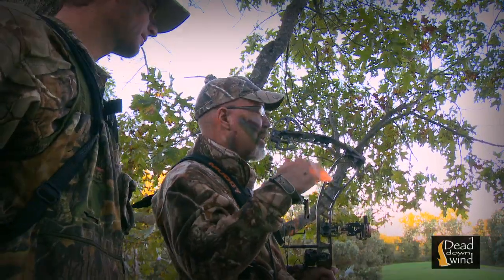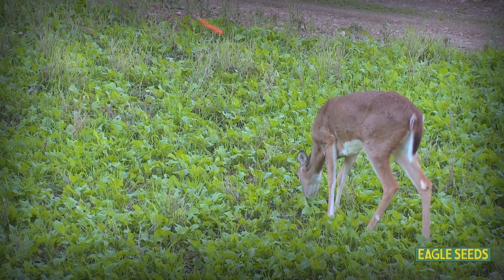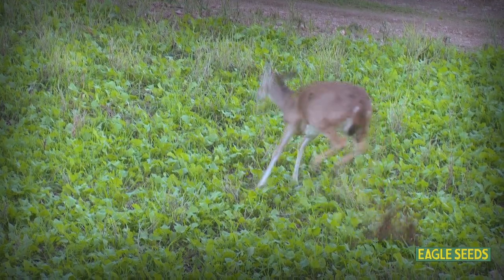Just tucked my 30-yard pin about an inch below her belly, knowing she might drop just a little, and the 25 would be right there. Yeah, I think I saw the arrow come out of her on the far side. I think I saw the knock come out of her over there.